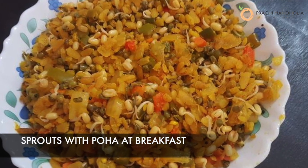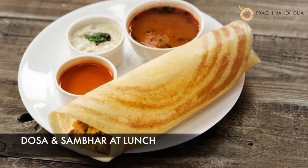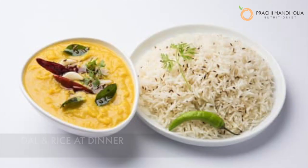If you are consuming protein at each meal, for example, sprouts with poha at breakfast, protein drink at mid-morning, dosa and sambar at lunch, nuts and seeds at mid-evening, dal and rice at dinner, you are getting enough protein. Unless you are an athlete or into bodybuilding, only then your requirement is different.